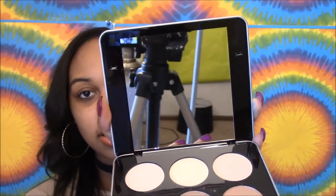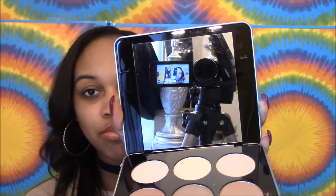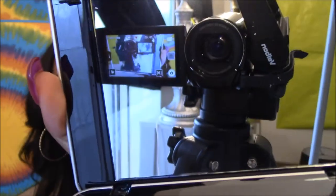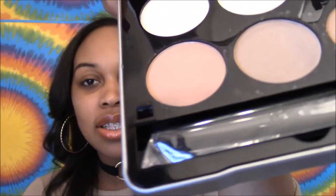Look how pretty this is. Hey, girl. Who is that in my mirror? In my mirror. It's a snack. It's like, no, I'm just kidding. But yeah, so this is the contour kit. And it comes with a contour brush, of course.